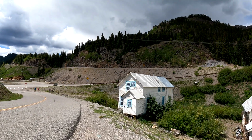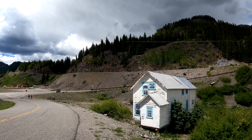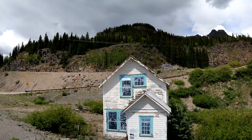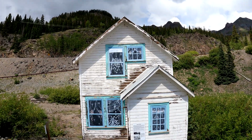Now, I've been here years ago. My memory is not great. I don't have a place to store all this stuff, but so this is pretty neat.